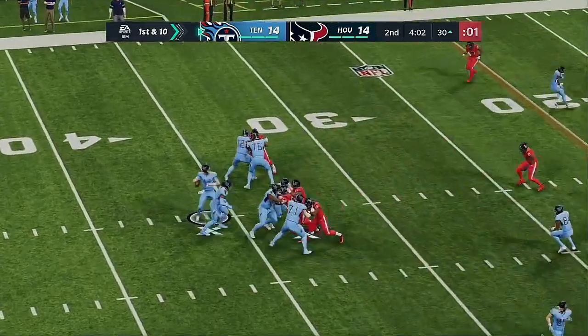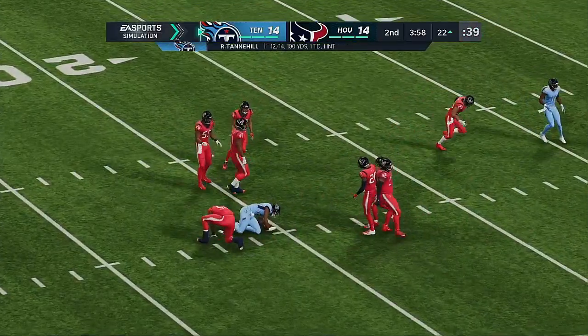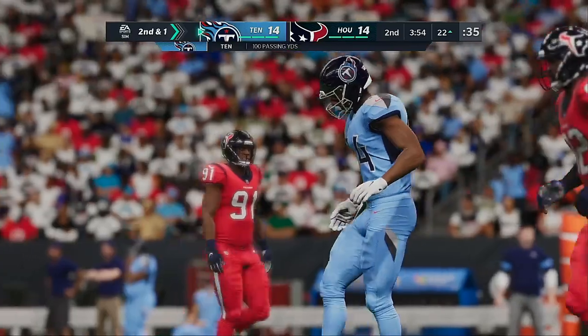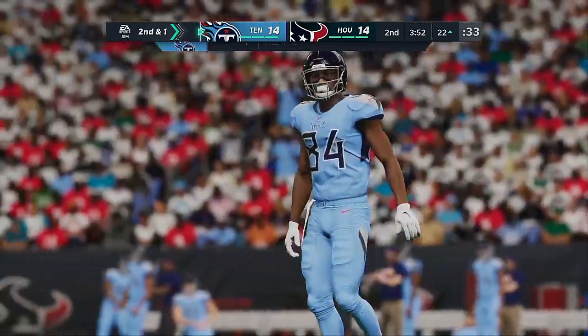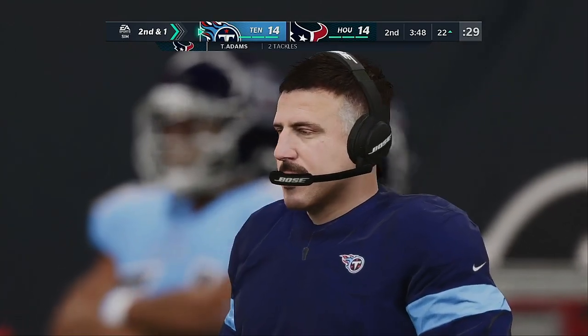Just beating the play clock now. It's Tannehill. And he will find Davis. That's complete. Tannehill's pass. Give him 9 there on the first down completion. It's a gain of 9. Brings up second and a yard at the Texans' 22-yard line.